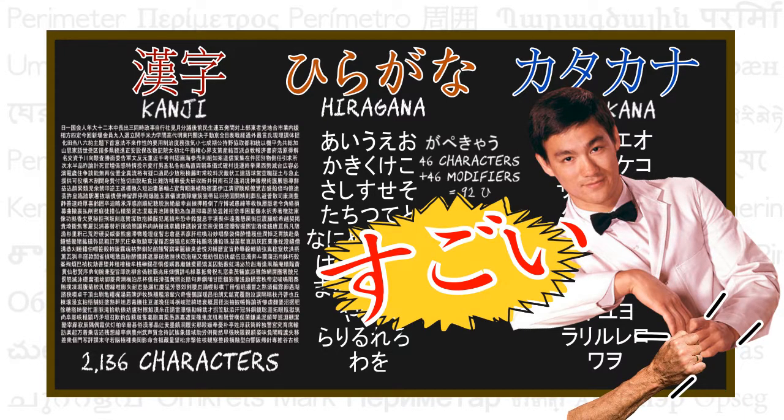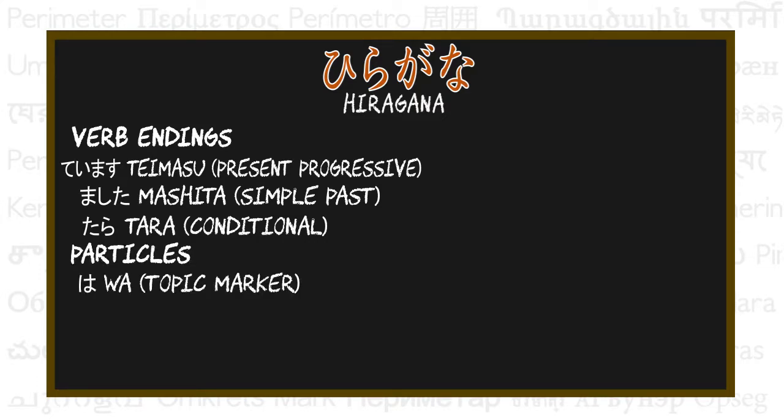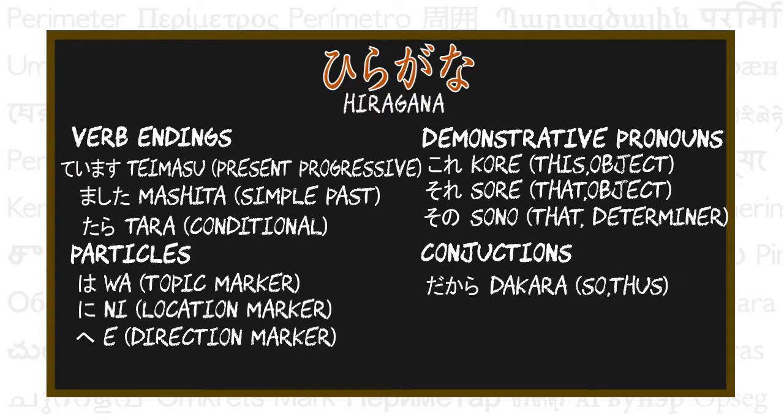Now let's look at what they are used for. Hiragana is used for verb endings, such as the present progressive, simple past, conditional. Particles, like we saw before, are topic markers, location markers, direction markers. Also used for demonstrative pronouns, such as this and that. And also we have conjunctions, so, thus, but, or. Let's have a bit of fun, shall we?